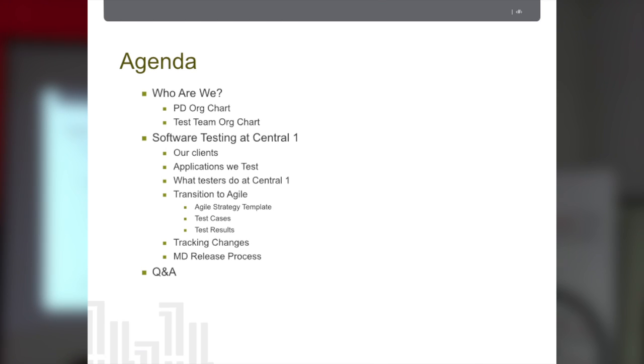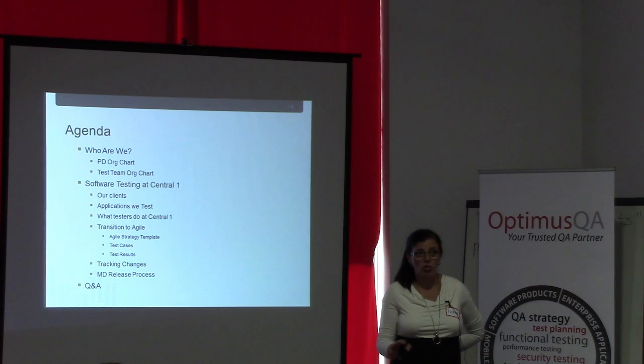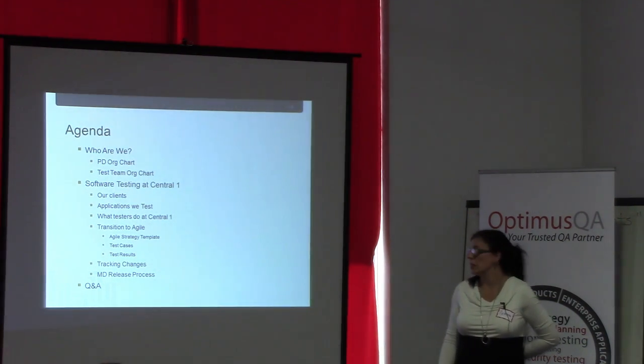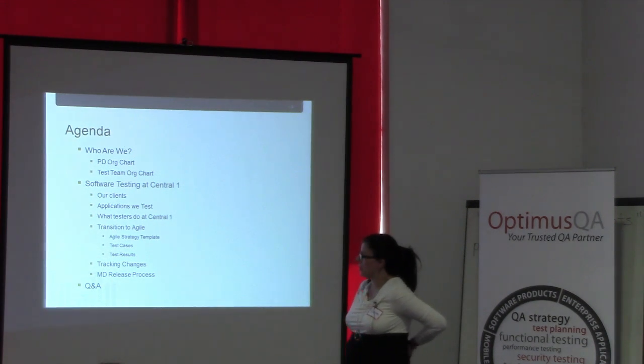And then we'll talk a little bit about software testing at CentralOne. Who are our clients? What are the applications that we test? What do testers do at CentralOne? Recently, we've also been transitioning to Agile, so I'll touch a little bit on that and how that went. And I'll talk about the Agile test strategy template that we introduced.